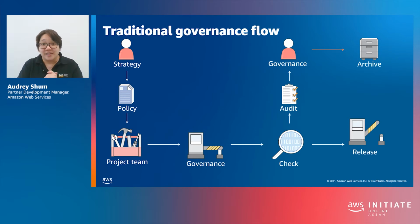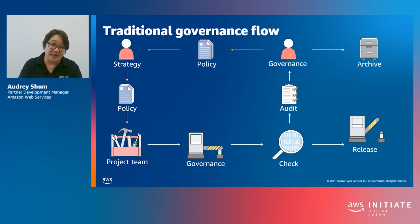So the governance team has the option now to update the policy based on what they learned during the development of this solution. And then they can also provide feedback to the strategy team that informs future solution designs. One of the challenges of this traditional governance flow is that much of this is manual.